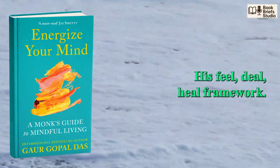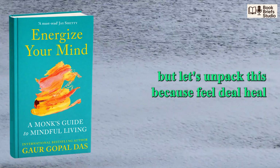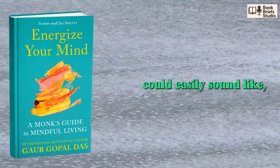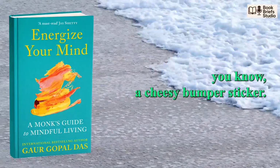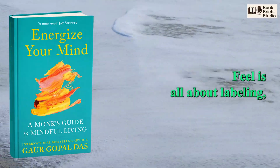His feel, deal, heal framework. I like a good framework. But let's unpack this, because feel, deal, heal could easily sound like a cheesy bumper sticker. What's the real substance behind the first step, feel? Feel is all about labeling.